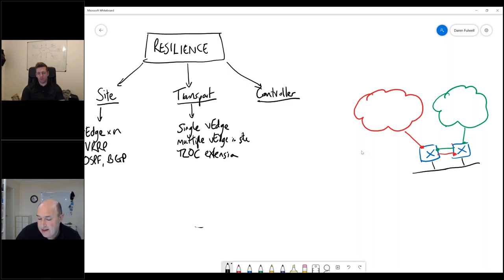Obviously, in a data center environment or something along those lines, you'd probably look to have multiple transports into the two anyway, because if you lose one of those vEdges, you lose the transport that's associated with it. Whereas in a data center or high availability environment, you want to maintain the two transports even if you lose one of the vEdges.